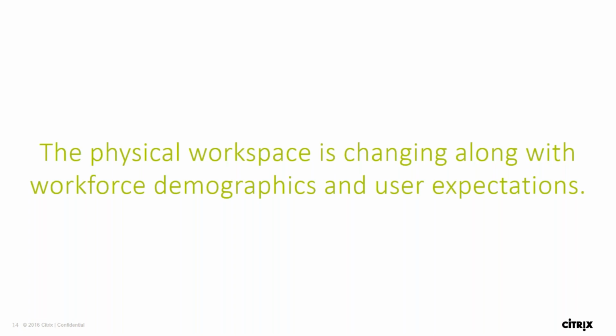So, I'm going to start you off with the obvious statement: our physical workspace is changing along with our demographics and our user expectations. And to my earlier point, you can see that as Citrix continues to federate the applications and data and control the access, essentially improving the virtual workspace, the virtual world that we work in, the truth is there are mega trends impacting the physical world that we operate in. So our expectations and requirements of our physical space are changing, and we must adapt to those changes as well.